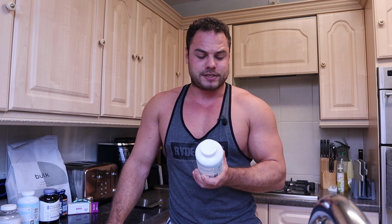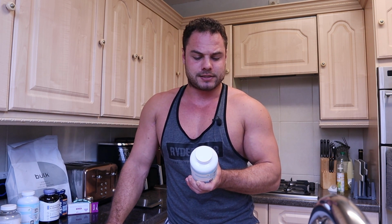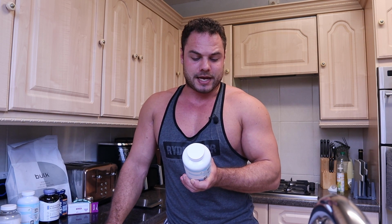Now onto the stuff that's going to support my cycle and your cycle if you're going enhanced. Trained by JP Vital Support. Now the reason why I like this in particular is because it has astragalus in it. Astragalus can be quite expensive to obtain, and as an all-in-one supplement, this is pretty damn good. It's got TUDCA, astragalus, NAC, IP6, and pine bark extract. So this is going to do a job pretty much for most of your organs, for your kidney, for your heart, for your liver.